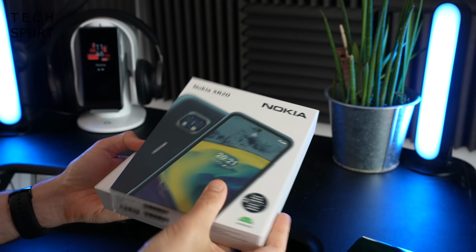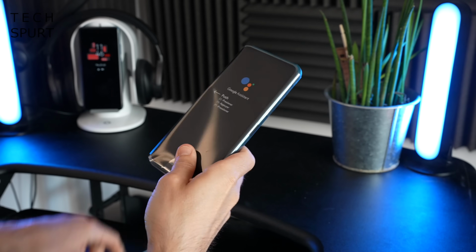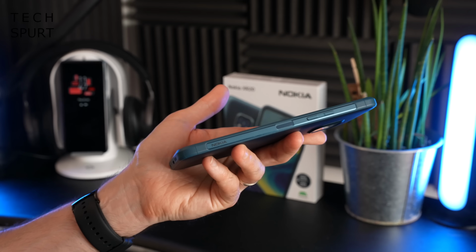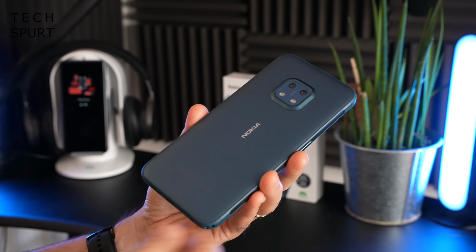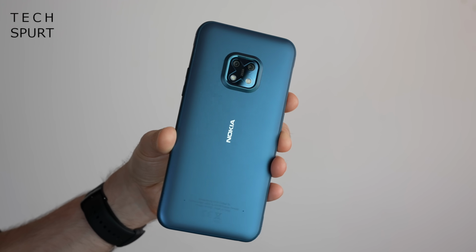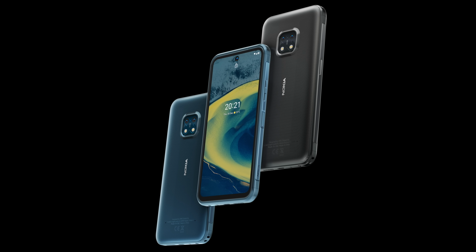There's no case or cover or anything bundled in there as well, but that is because the XR20 is tougher than a week-old gammon. And I'll tell you what, this Nokia blower is quite the chunky monkey as well, as you can see there, and it's got quite the heft to it as well. At 248 grams, one of the heaviest smartphones I've handled of all time, I think, never mind in 2021. This is the Ultra Blue model. It's certainly a very dark blue, that's for sure, but you can also pick up the XR20 in a granity color, which is basically a dark gray.